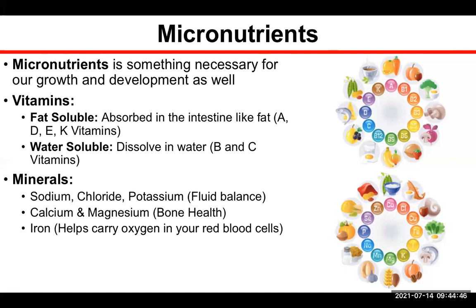The other key micronutrients that we'll cover are minerals. Here I have a list of some key minerals that are really important to be aware of. You have sodium, chloride, and potassium. These are all going to be found throughout the body, within cells and the bloodstream. But what they really help facilitate is a balance of the fluids.